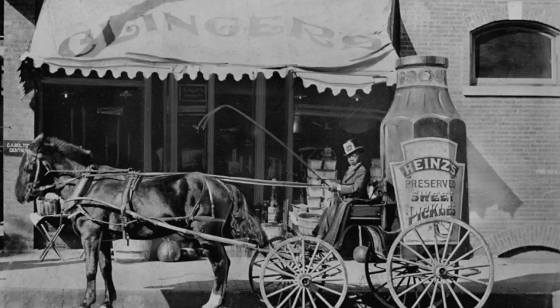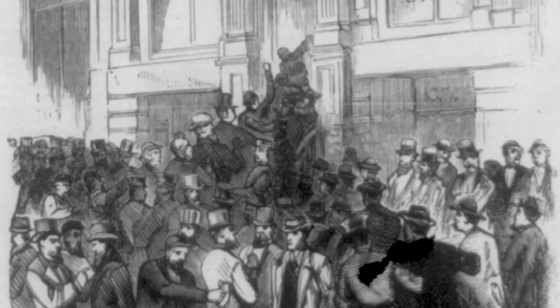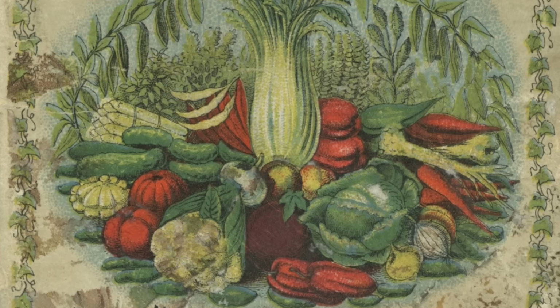incurring a lot of debt along the way, which was a bad thing when the Panic of 1873 set in and all the creditors wanted their money back. Heinz & Noble went bust, but Heinz was not deterred. It took him a few years to get back up on his feet, but he did, and this time it was with his brother and his cousin.